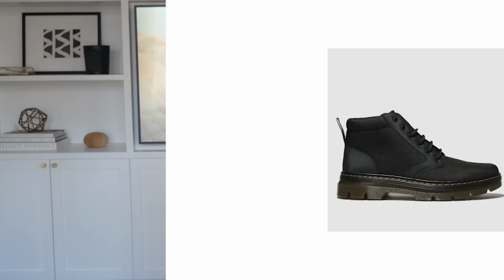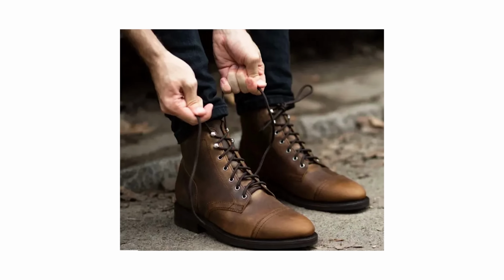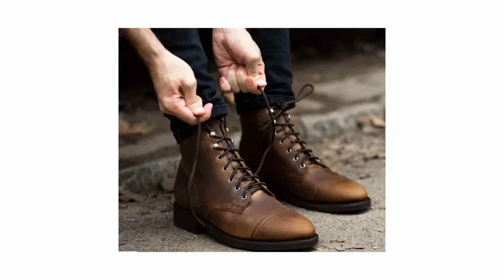Think about it. Would you rather spend $50 on a cheap yet trendy pair of synthetic boots that will be out of style within a month or two, or spend $200 on a timeless leather pair that could last you for the better part of a decade? I mean, the answer should be pretty obvious.